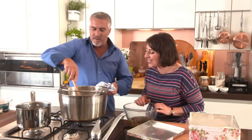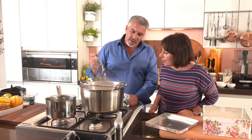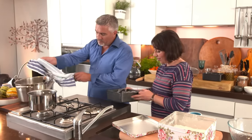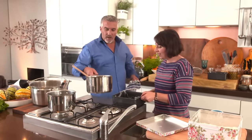That's perfect. So you carry on stirring this for 10 minutes, yeah, and then you cook it out for 10 minutes, and then this mixture, which will be nice and thick, I'd imagine, by then. What happens to it then? It's then poured into a tin that's been lined with cling film and oiled. There is one here that's still quite hot.